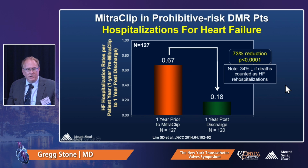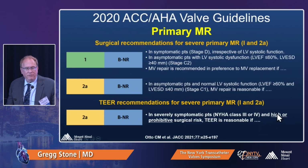with degenerative mitral regurgitation, led by Scott Lim, showing that patients, as their own control, felt better, had better both mental and physical functioning, NYHA class decreased, better walking distances, and perhaps the best data, their rate of heart failure hospitalizations in the year before compared to the year after the MitraClip substantially fell.